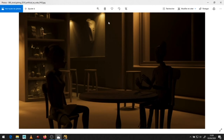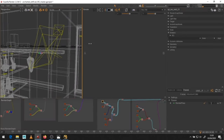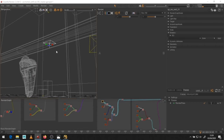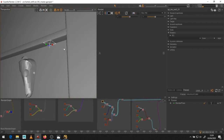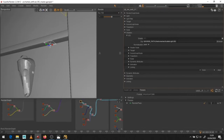So IES in Guerrilla, what is it? Very simple. It is a light shader. Some software may call it light filters. In Guerrilla, it's called light shader. So if I select this area light, which is the one we have just seen right next to the African mask, this is an area light. It has an IES here, and I just load this IES. Where do I find IES? It's all over the internet, available for free on the websites from Philips, and all these brands making lamps.